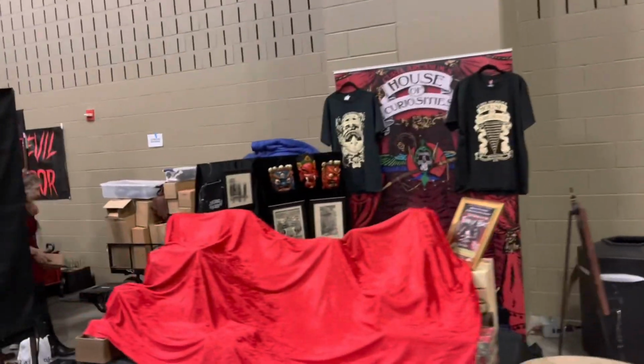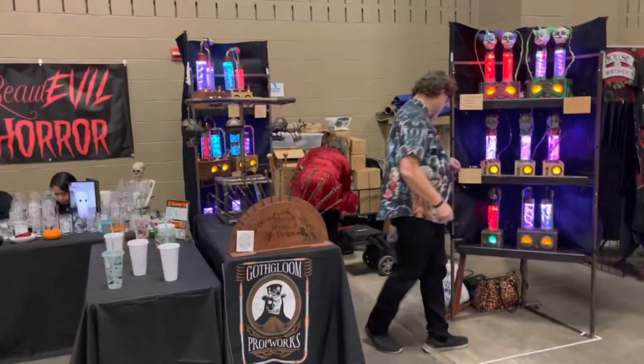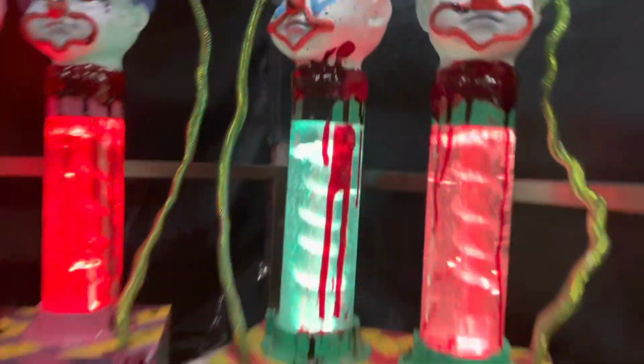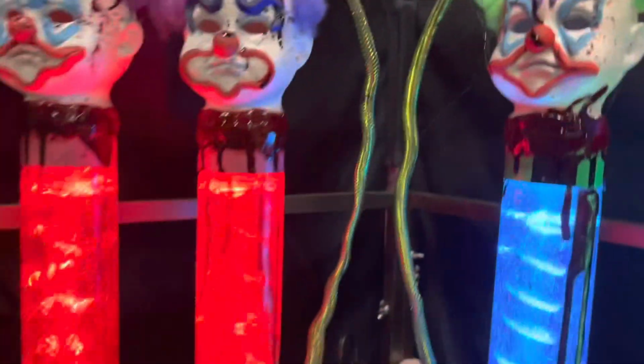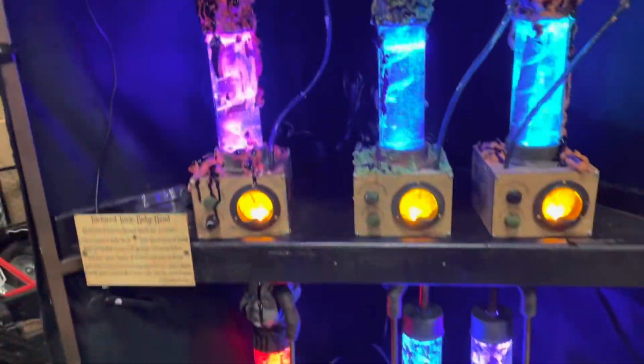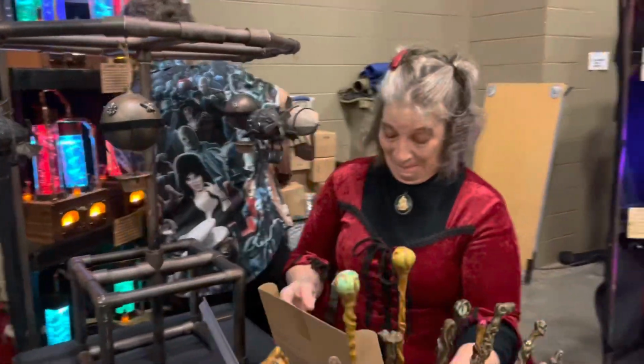House of Curiosities. We still got some vendors that aren't here, which is crazy, and it starts really soon. We got Goth Gloom over here. Ooh, I haven't seen y'all's clowns. Making their debut at this show. What? You guys need some of my fetal skulls to do some cool fetal skull ones. Just saying. Right? Just saying.